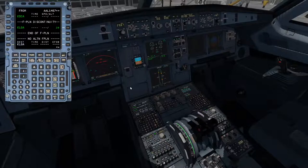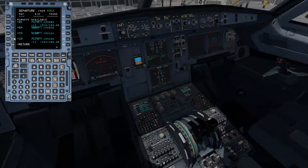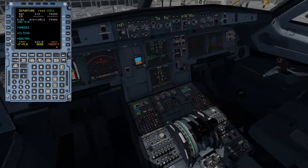Reagan Ground, American 1467 with information Sierra, looking for IFR to LaGuardia. Headset was disconnected, so no mic and no audio. Let's put that back in and try that again.